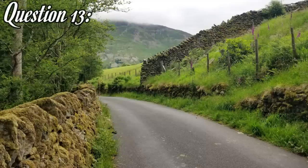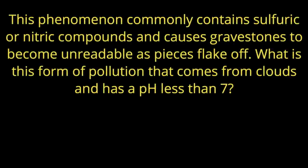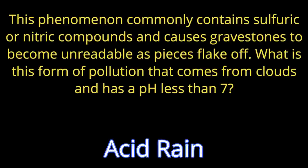Question number 13. This phenomenon commonly contains sulfuric or nitric compounds and causes gravestones to become unreadable as pieces flake off. What is this form of pollution that comes from clouds and has a pH less than 7? The answer is acid rain.